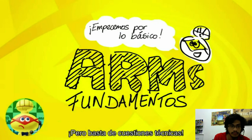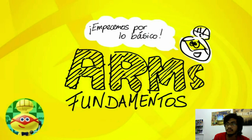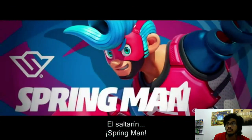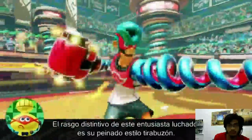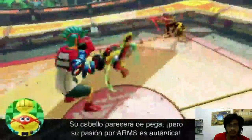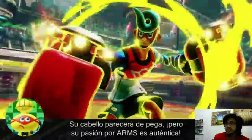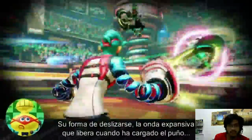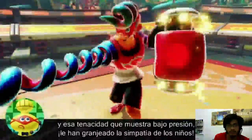But enough with the technical stuff. Here are some fighters competing in the ultimate arms competition, the Grand Prix. The bouncer, Springman. This passionate fighter's trademark is his bouncing hairstyle. While his hair may look like it's fake, his passion for arms is definitely real. His dash, the shockwave that he can unleash once charged, and the indomitable spirit he shows under pressure make him extremely popular with kids.